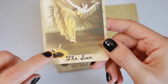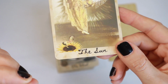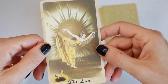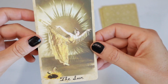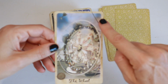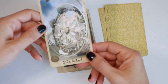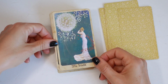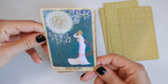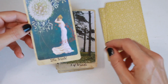I noticed also on most of the cards, Jana has added those little, how would I call it, symbols from Rider-Waite. So we have a horse and a sunflower here with the Sun card. The Wheel of Fortune, sorry. The Wheel of Fortune, then the World card. On some you have them, right? The Wheel of Fortune, you get these little things on the Sun card.